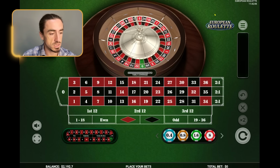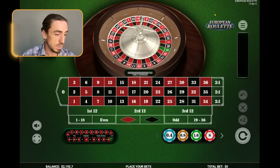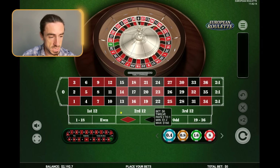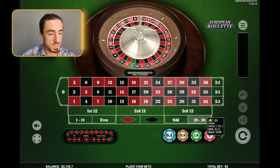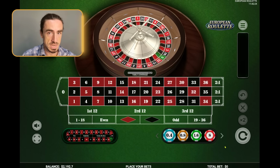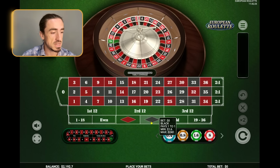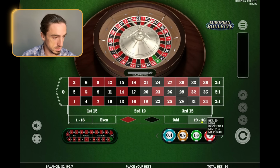Roulette bets fall into two broad categories: outside bets and inside bets. Outside bets sit along the bottom section of the table here. These are considered the safe plays because most of them cover almost half the wheel, or 48.6% to be exact. These bets include red or black, even or odd, or low versus high numbers.